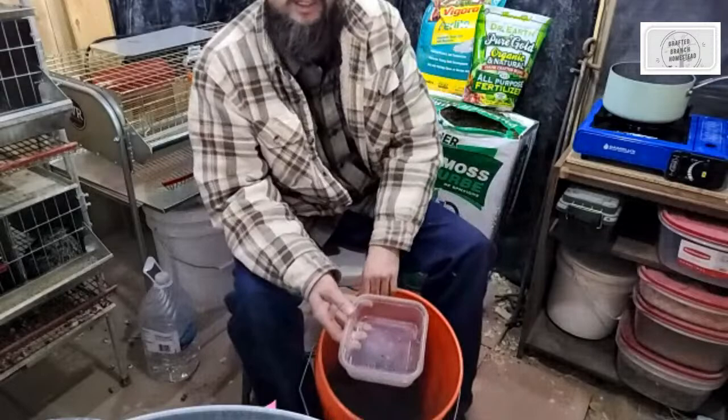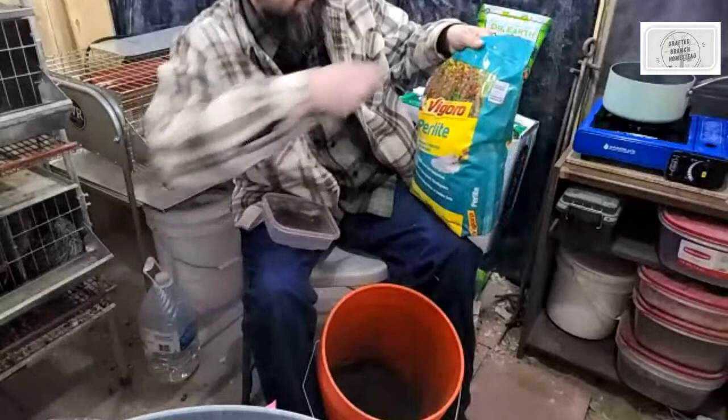Okay, so I got three of my container things there of the peat moss. I'm going to want to do one part of the half perlite, half vermiculite mixture.